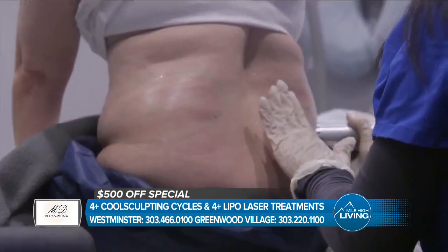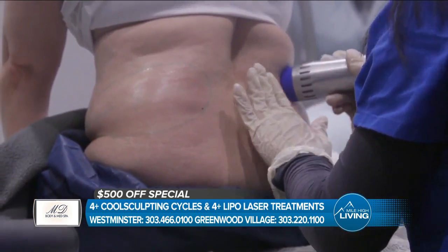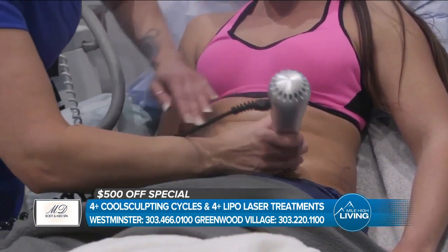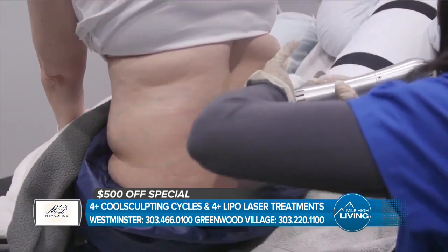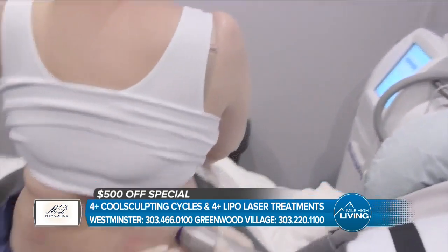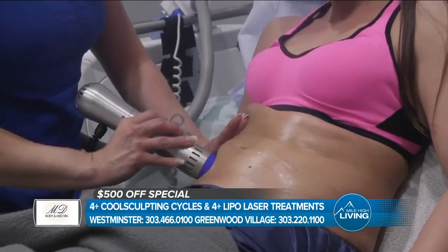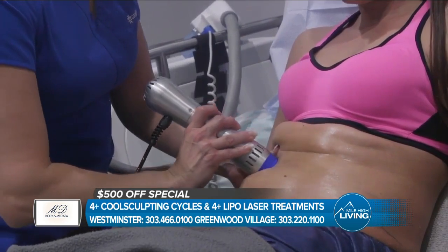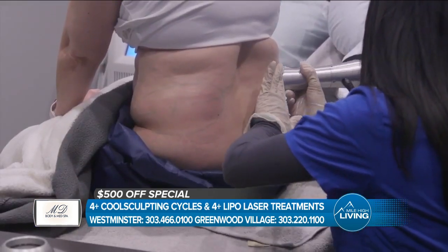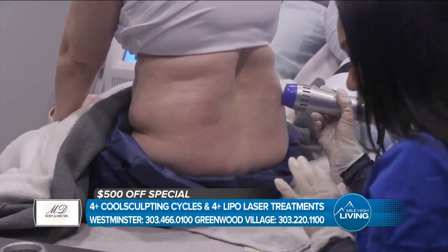So that's a slim spec, and basically it is Soundwave. Typically at any other location, you would be getting a manual massage to break down the frozen fat cells that we have just finished treating. Now, that can be a very painful experience. It's usually a very expensive upgrade, and we're offering it right now for free. So it really is a much more comfortable experience. It breaks up the fat so it gets flushed out of your system sooner. All right, so that's a perfect example of what we're just seeing there.